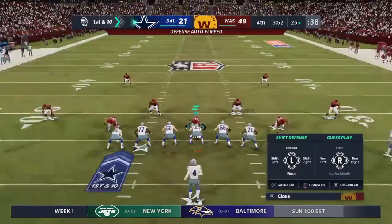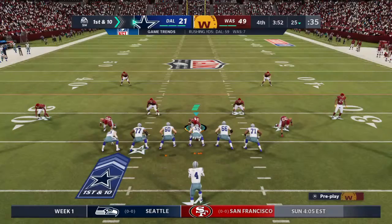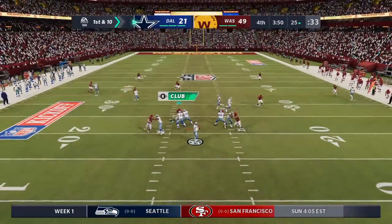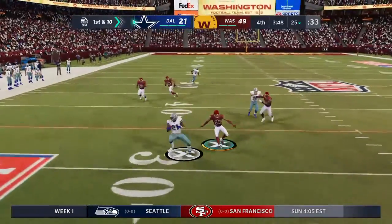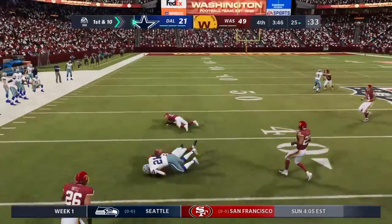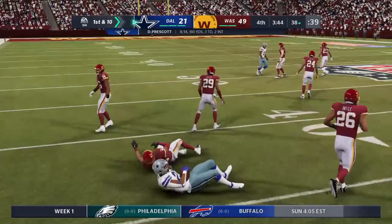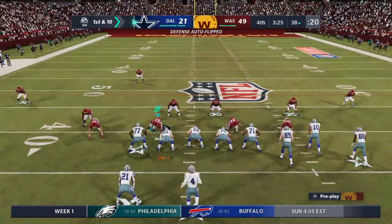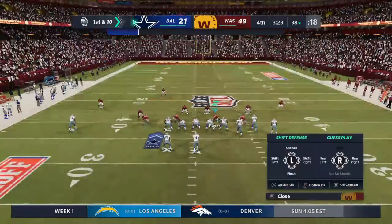About set for this next drive by the Cowboys offense. And no doubt this is not the way that they had hoped to open their season. Thoroughly outplayed here in front of the national audience. Dak dropping this one off for Zeke. And they're able to get this one across the 35. Solid way to start the drive. 13 yards, picking up the 1st.